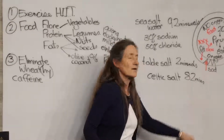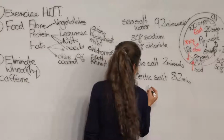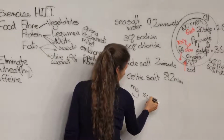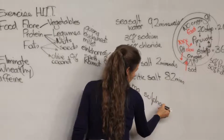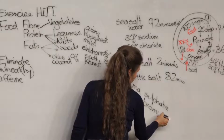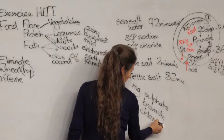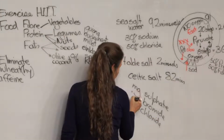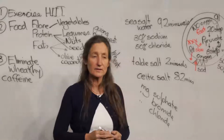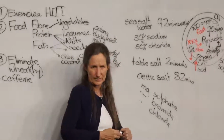Himalayan salt also has 82 minerals, but the beauty of the Celtic salt, and the reason I like it, is that it has 3 magnesiums. It has magnesium sulfate, it contains magnesium bromide, and it contains magnesium chloride. So these are the 3 magnesiums that are in Celtic salt, and it explains why Celtic salt is such a moist salt, because magnesium is a water-hungry molecule.